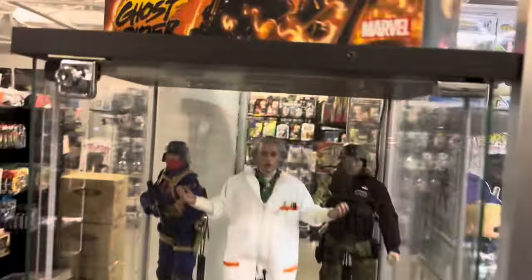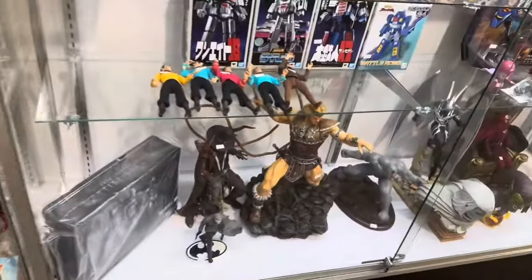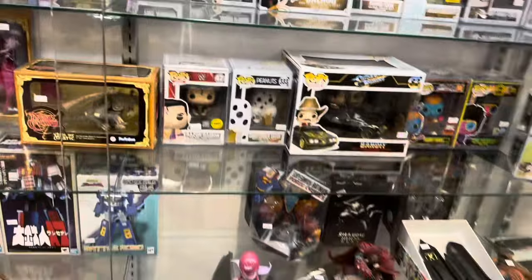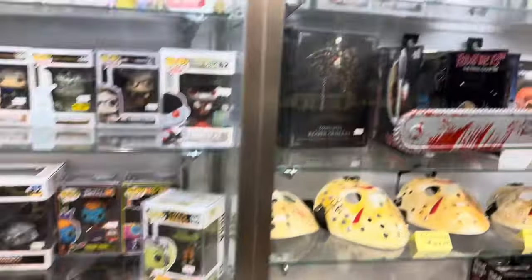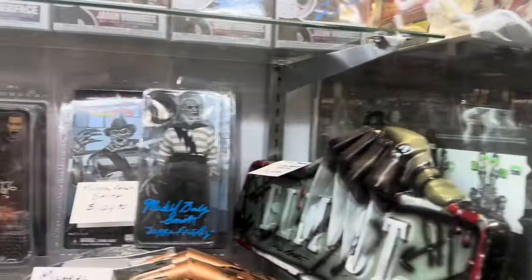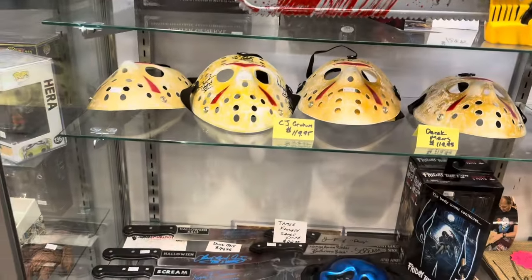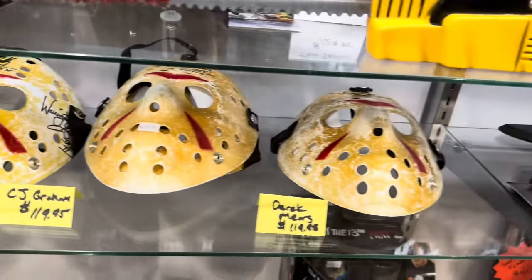Let's see here. Just real quick running through now. But we gotta definitely come on back in here and see about some of this stuff because it's just so much to soak in. Look at that Cobra Commander 250. But yeah, we're gonna check out some more stuff here. Let's see here. We got a 170 for a signed Jason. Oh, look at these. I know Man Collect, he is a fan of Friday the 13th, so.